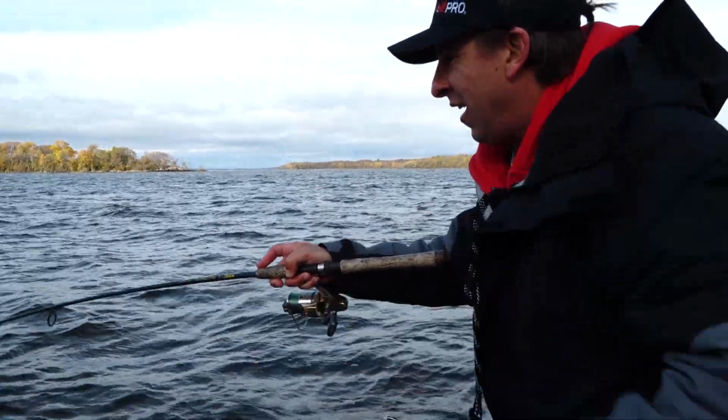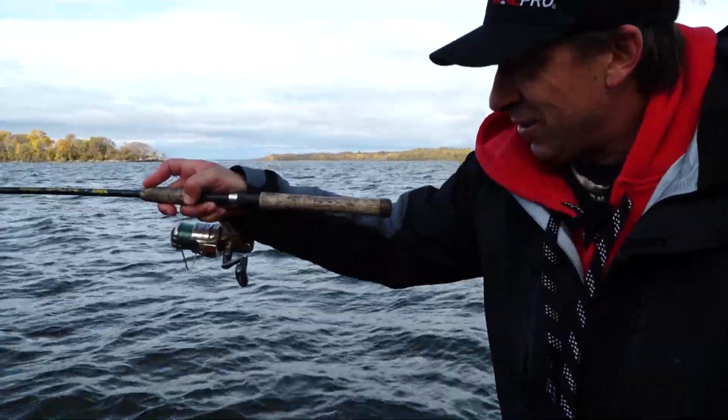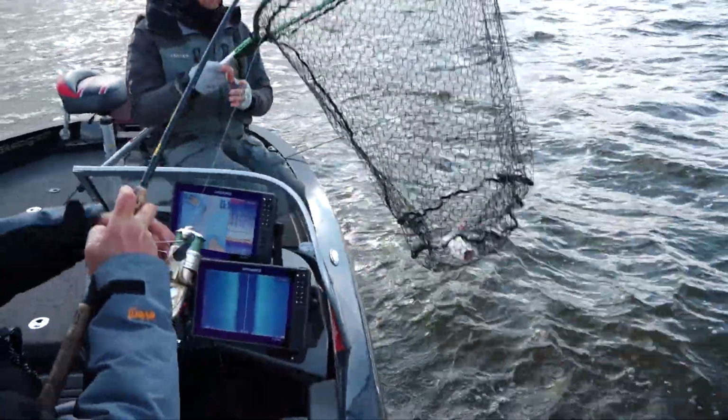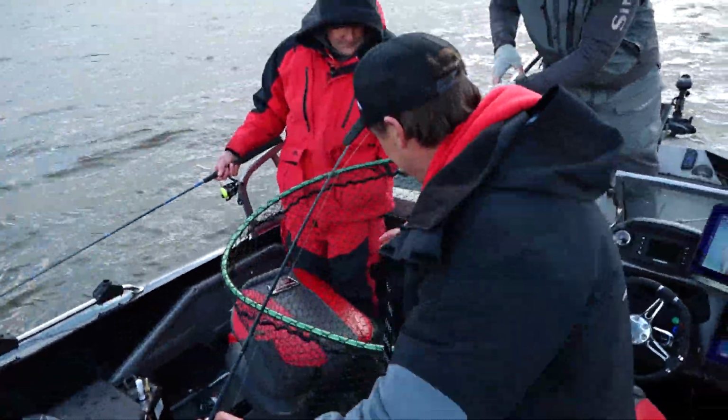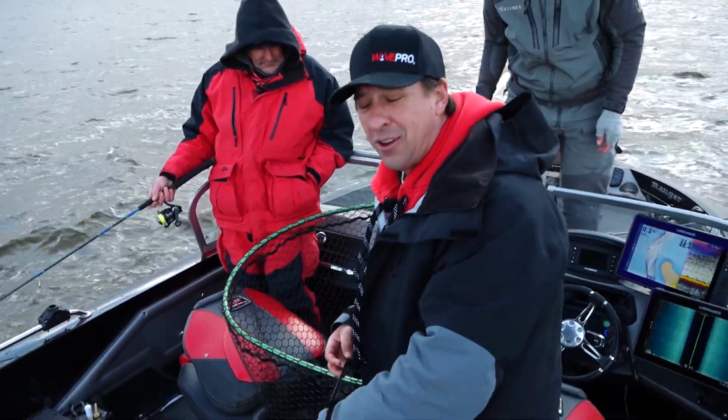You need the net on that. Yeah, it's just a nice dinner-sized walleye. Thank you, sir. Yeah, it was a long journey to get up here to these fish. That one's popped off the hook already.